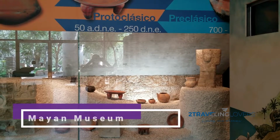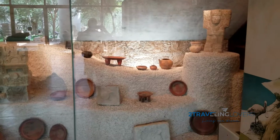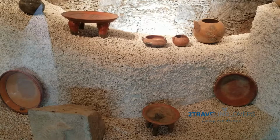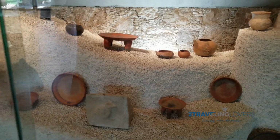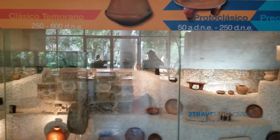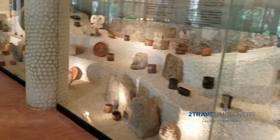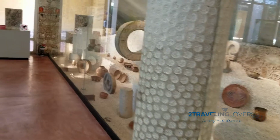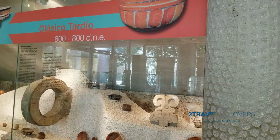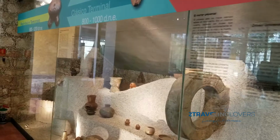Shows the time period and sort of what type of pottery or utensils they made. I think these are actual artifacts as well that they found. It just follows the timeline right across. Don't skip out on this museum, by the way. There is explanation in English. I'm just going to show you some of the things that I thought were pretty cool.